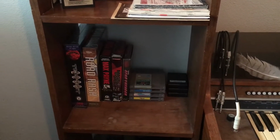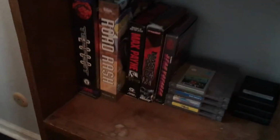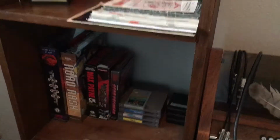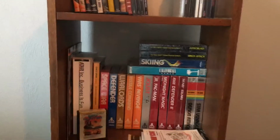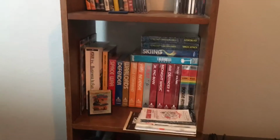Before you jump on me about how video games are a stupid thing to invest in, I do have an IRA. I don't consider this a serious investment. It's for fun. I would like to keep collecting until I move out of this house, which could be anywhere from 5 to 20 years.